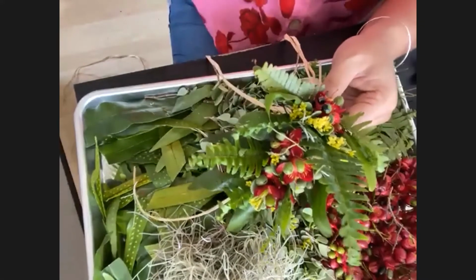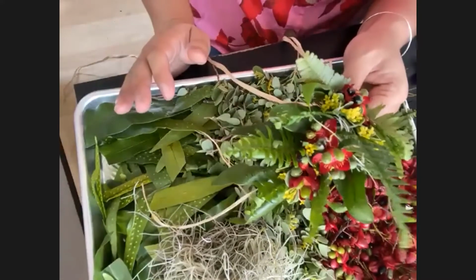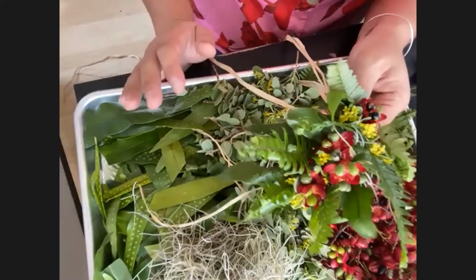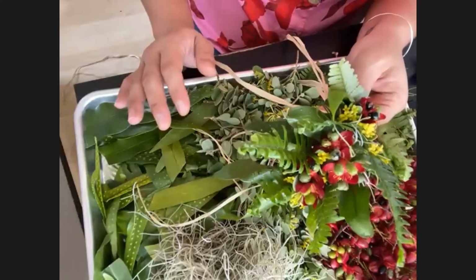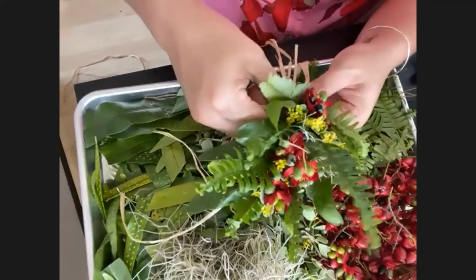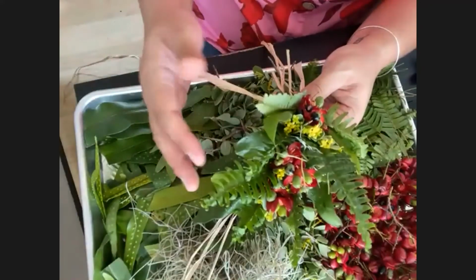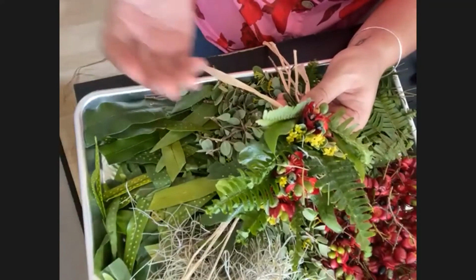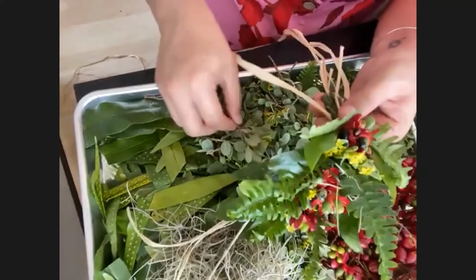If you're taking it somewhere, I would suggest putting it in a little cooler with an ice pack or something, but try to keep it cool and moist, not soaking wet, but moist. And then you can store it that way, and depending on what materials you have in your lei would depend on how long it can store. I have pretty sturdy ones, so this can store probably for a few days in the refrigerator if I don't touch it. So yeah, just putting that out there for the care tips.